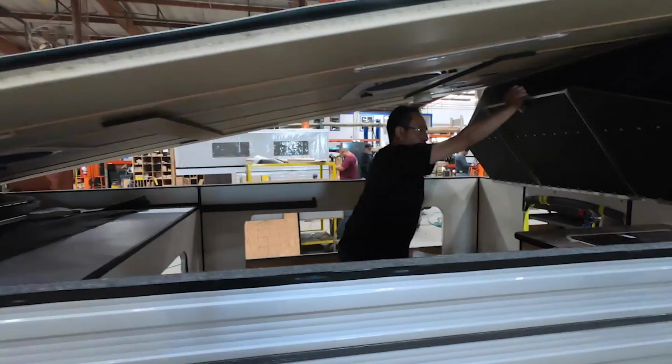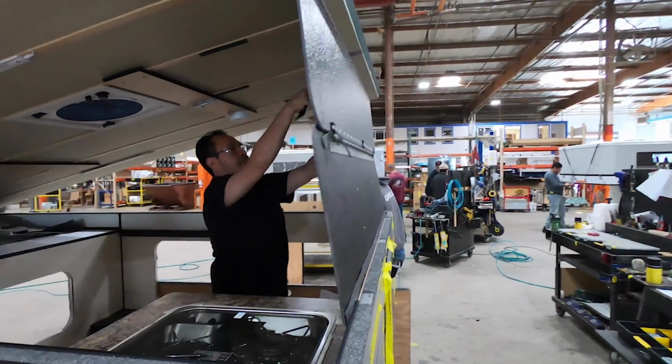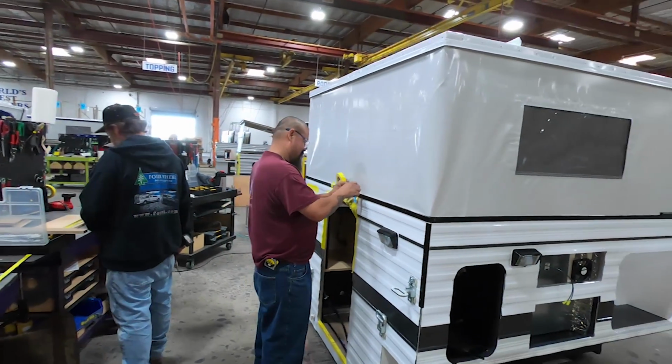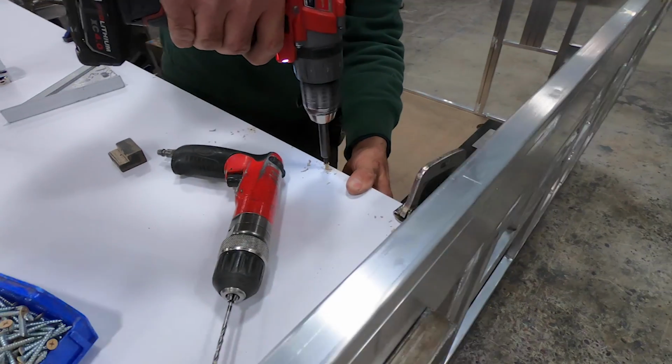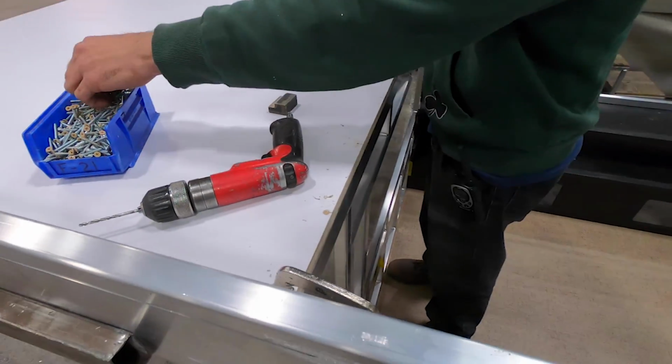All the cabinets are made in-house. The wood is actually cut in-house. All the wiring is done in-house. I mean, there's really nothing that they send out for these things. They just do everything there. Their assembly line was incredibly, incredibly efficient. I haven't seen something like that before in any kind of manufacturer that I've visited to see their plant. It was amazing how efficient they were at getting these campers built in-house.